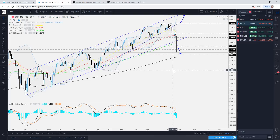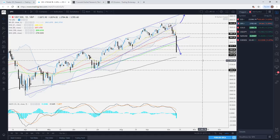This is a good potential area of support, but we'll only consider that if we get a nice drop below the 2770, or actually another good drop below the 200 EMA. So keep your eyes on that one. Keep your eyes on the daily chart.